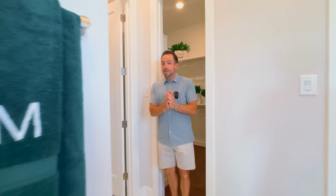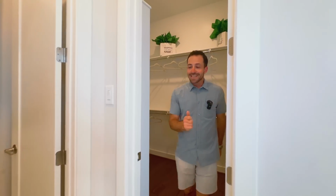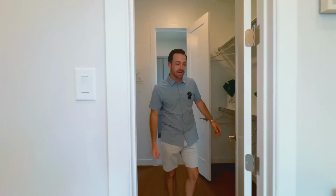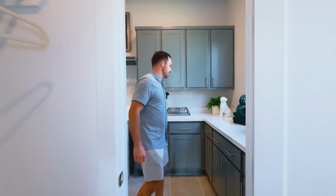Now, what I like about this one compared to the others, this one actually has 2 closets. So you've got your own dedicated space, and then your spouse can have their own. So not as big, but you've got 2 of them. Here's that other closet space. And then once again, it's connecting into an even bigger laundry room than yours, Keith.